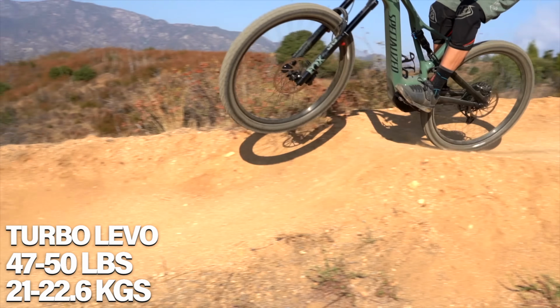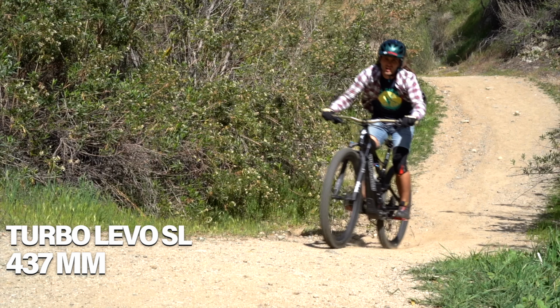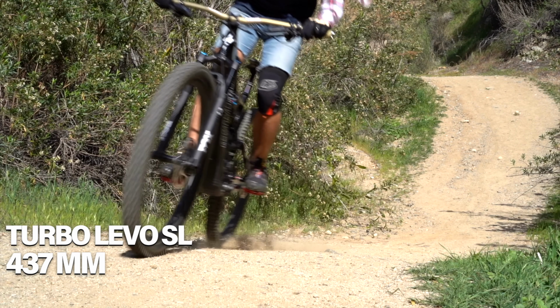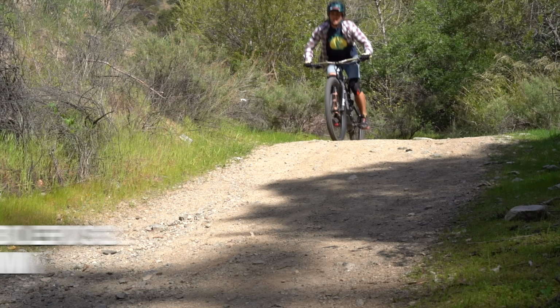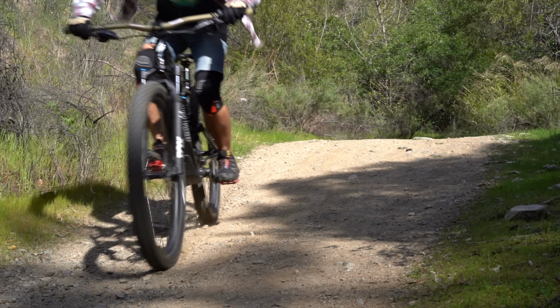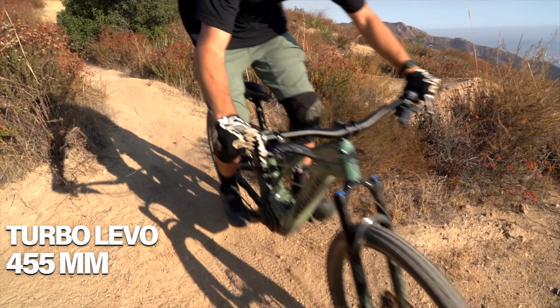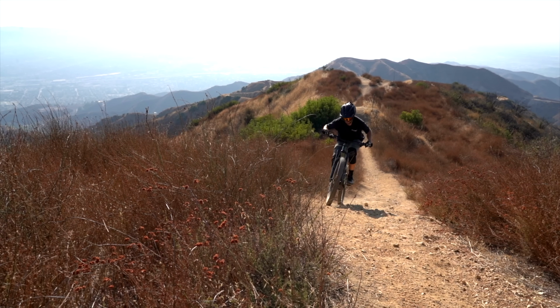The other big difference in the builds is the chainstays. So as you might expect, the Turbo Levo SL is going to be a bit more agile, coming in with 437 millimeter chainstays. This means it's generally going to be better into jumps, better on single track, better kind of like ripping into berms and stuff like that. Whereas the Turbo Levo comes with 455 millimeter chainstays, making it a better climber. It's going to stay on the ground a little bit better. If you're going up a really steep hill, it's actually going to stay on the ground.